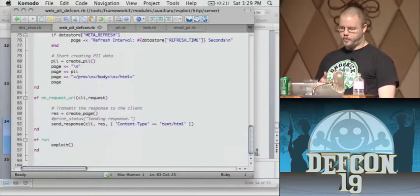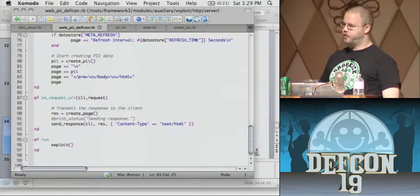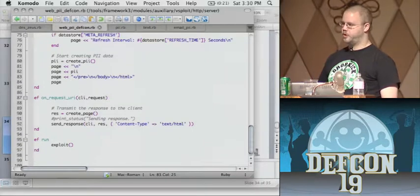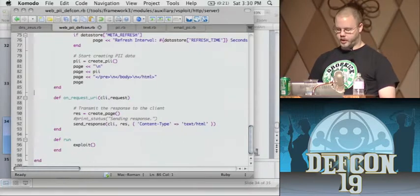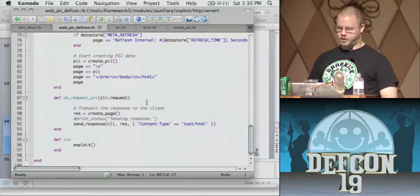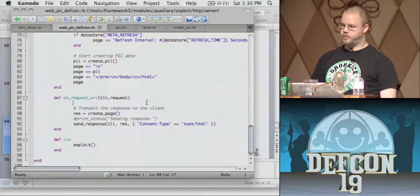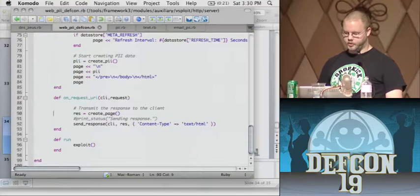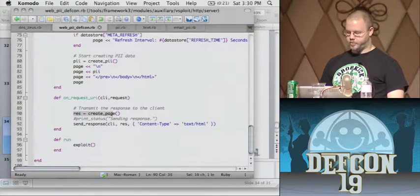Okay, and then this onRequestURI function, that's actually an overloaded function from the HTTP server mixin. So when a request for your web server comes in, this function is what's called. And you have the CLI and the request variables that are passed to the function. That can give you detailed information about what the request was, where it came from, a whole lot of information about the client, user agent, everything that you could think of in terms of a web request that would be coming your way. So right here is where he's calling that create page function that we went over.